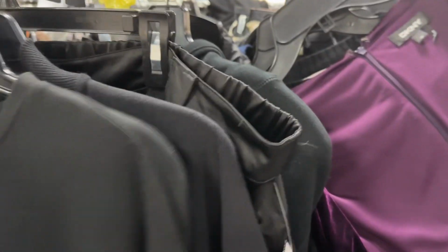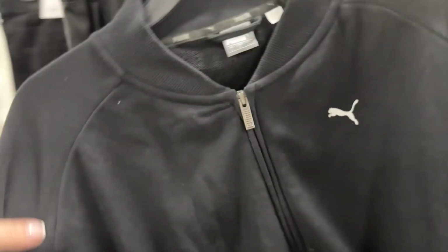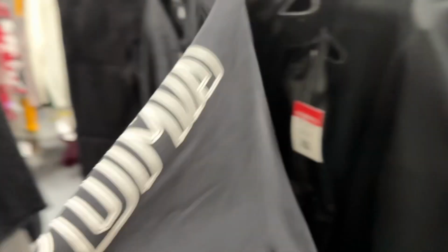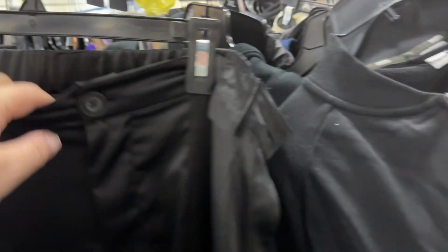These are things I pulled for myself. This Puma sweatshirt just to wear, but it's a shorter length and I like them more covered, the behind. Same thing with this, super cute, it would fit, but it's kind of cropped. And this is for me to wear, so these I really like.